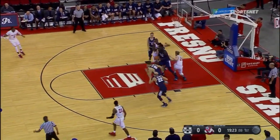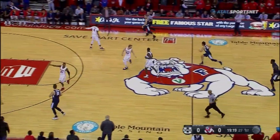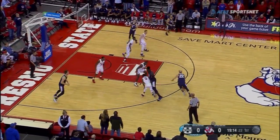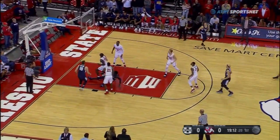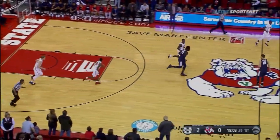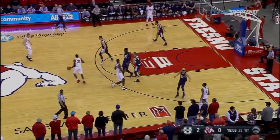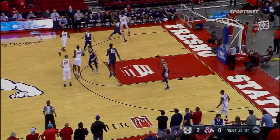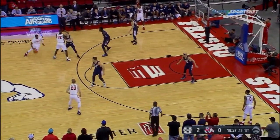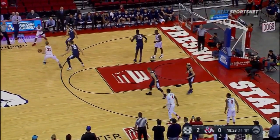Bittner gets inside, and it is blocked out of his hand by Keita. Won't be his last block tonight. No, Keita blocked that with his armpit. Yeah, basically. This is a team, Utah State, that holds teams at just 41% on two-point field goal attempts, which is one of the best numbers in America, and a lot of it is because of Keita's presence in the paint. Second in the nation in two-point field goal defense. That jumper knocked down by Brock Miller. So it's 2-0 Aggies.